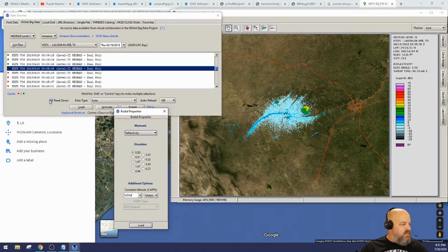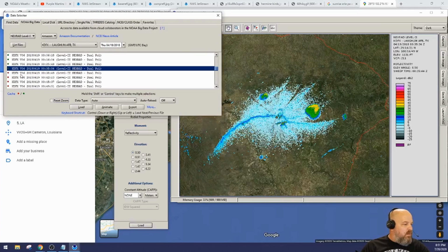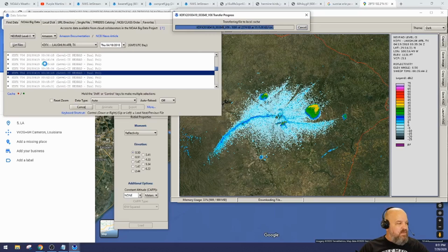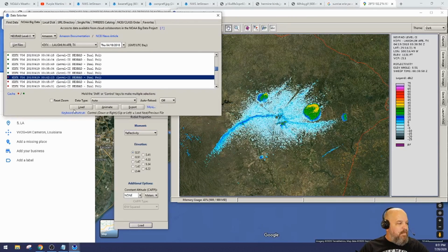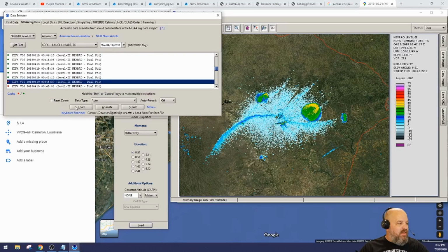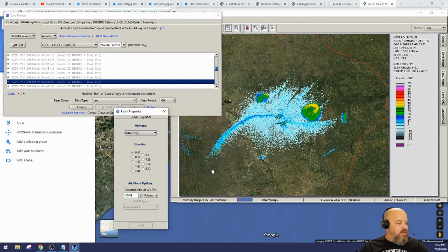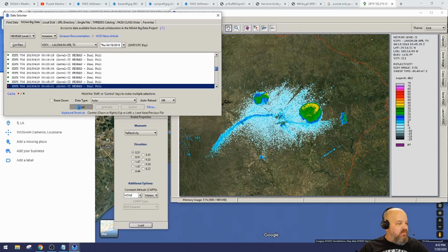Ugh, reset zoom. It's the bane of my existence. Definitely looks like purple martin roost, huh? Got one here. Looks like another one starting here. Maybe something down here. So what we have here is actually not purple martin roosts.